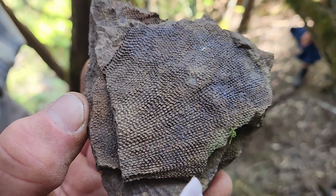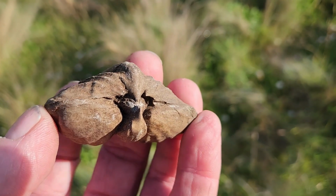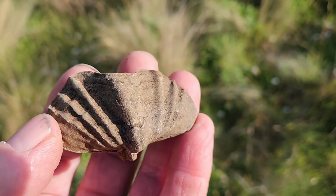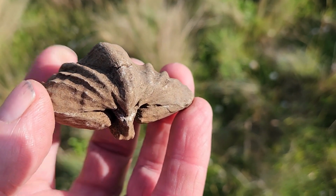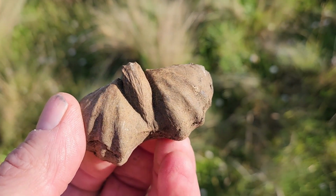Here's an example of a bryozoan. This one is a cast of the internal muscles of a brachiopod, but there was even more evidence that the event that buried these creatures was catastrophic.